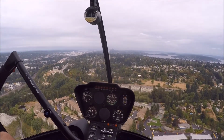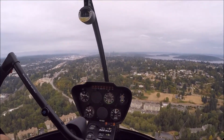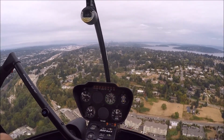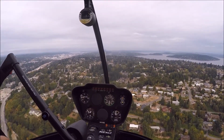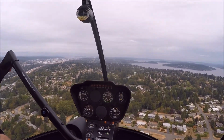So if you're beneath and behind and to the side, that's where you're most likely to get wake turbulence. Those vortices travel down and back. So basically we'll stay way out of his way.